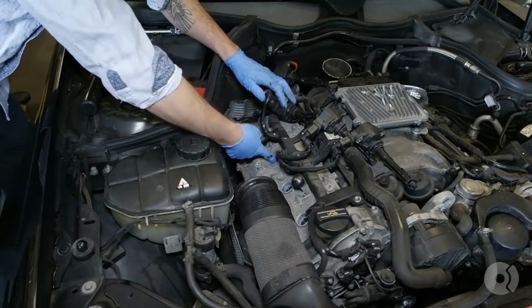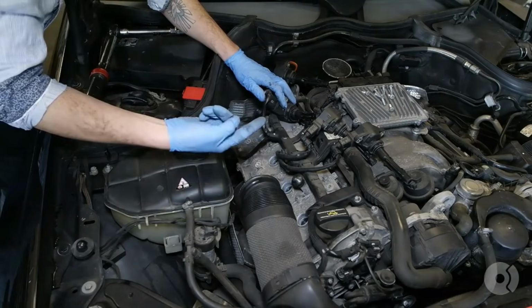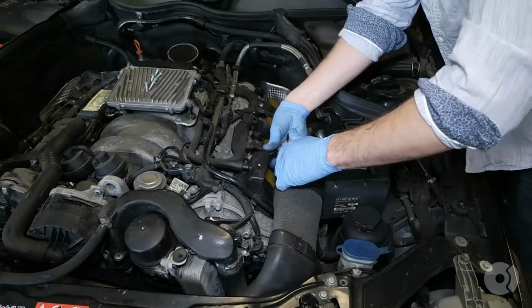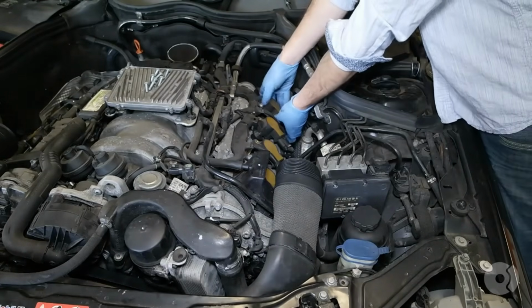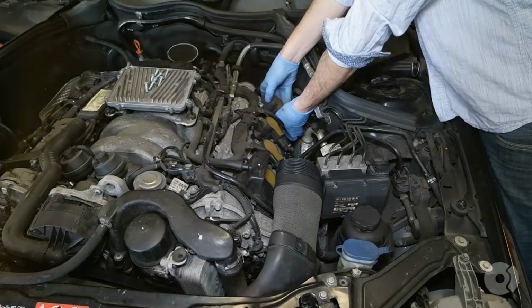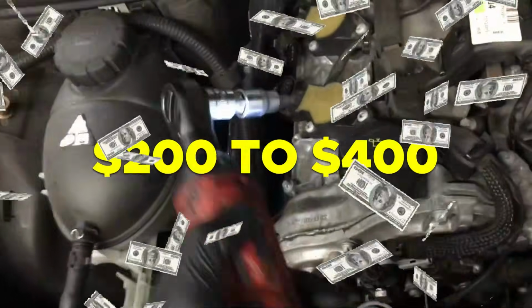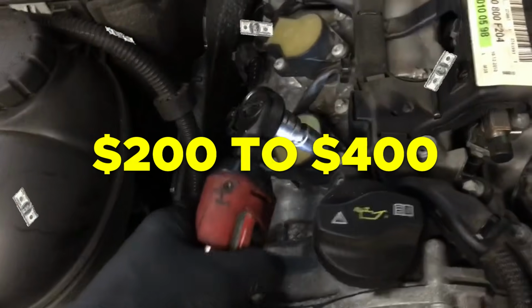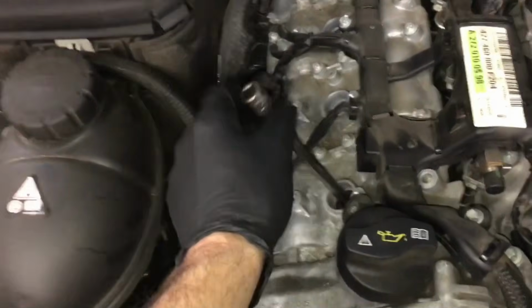Fresh plugs prevent misfires and protect downstream components. Use only OEM specification spark plugs designed for your specific Mercedes engine, as generic plugs may not handle the extreme operating conditions. The service costs $200 to $400, but prevents catalytic converter replacement that costs 10 times more.